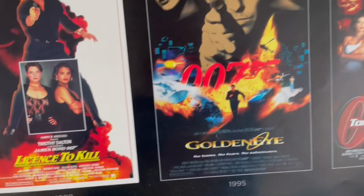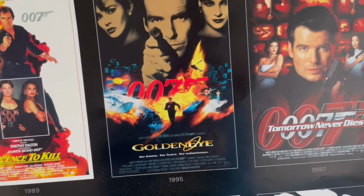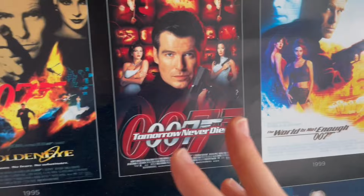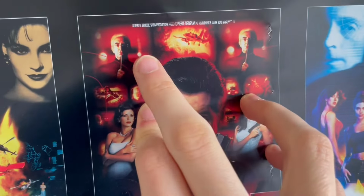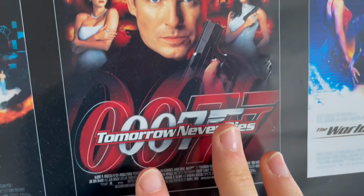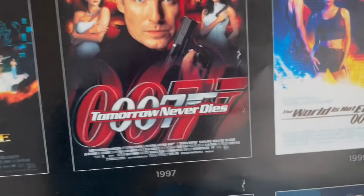In at number 12 we have GoldenEye. And in at number 11, I actually think this one's slightly better. It is Tomorrow Never Dies, and it does have a bit more of the plane scenes at the top. That's a great starter sequence, and the main villain, Elliot. And it does actually look quite immersive and expressive.